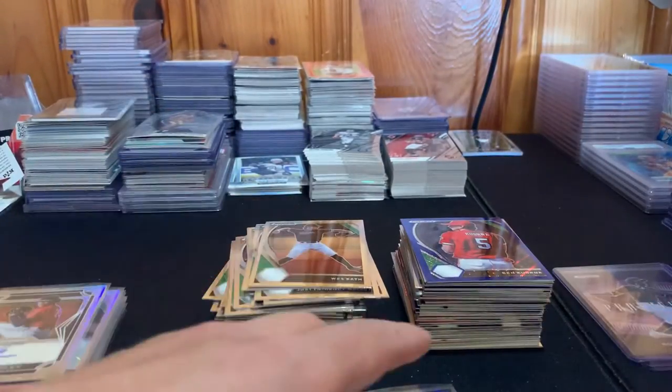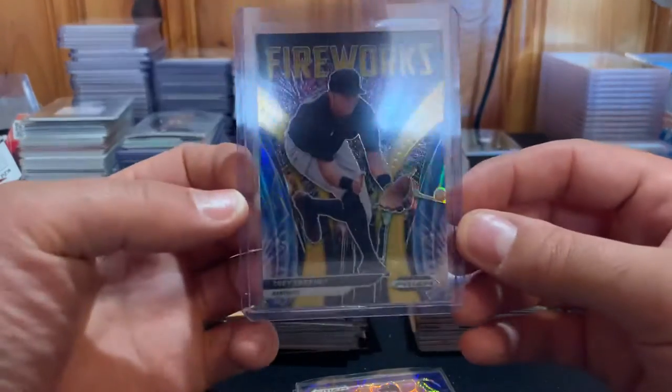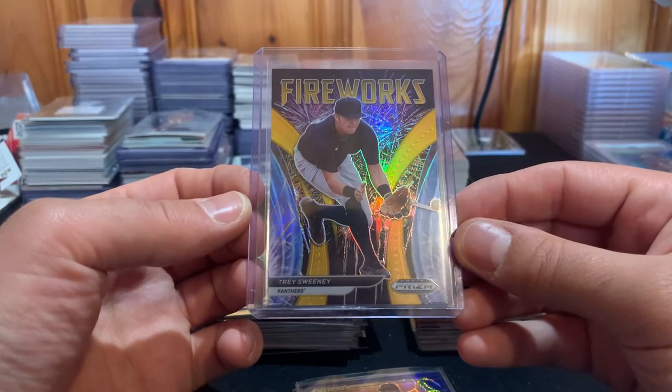So overall, really fun stuff. I'm glad I was able to open these, and this is probably my favorite card. Right here, fireworks, Trey Sweeney.